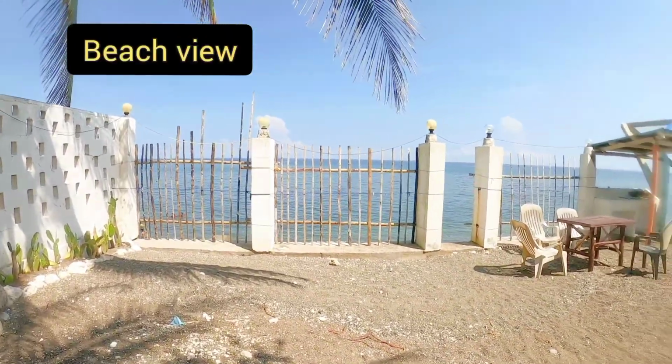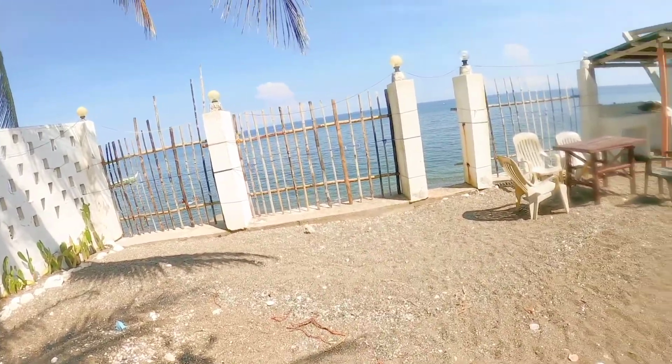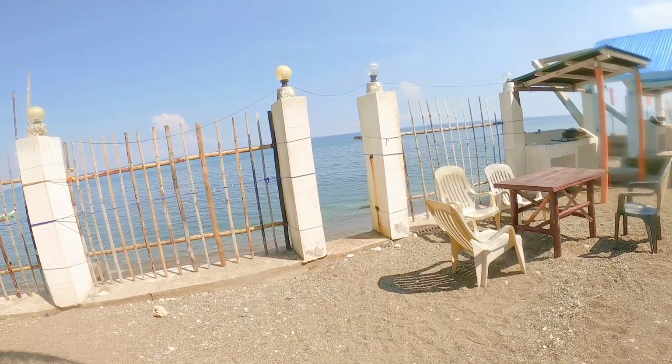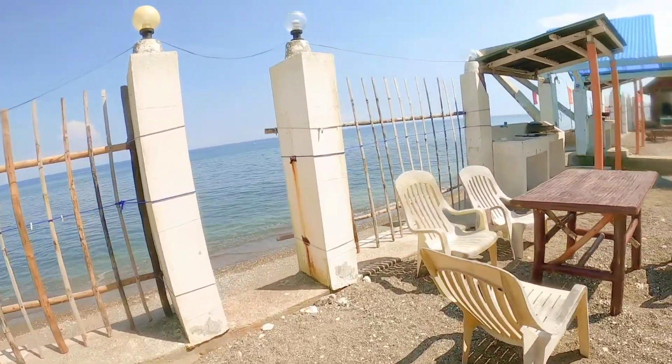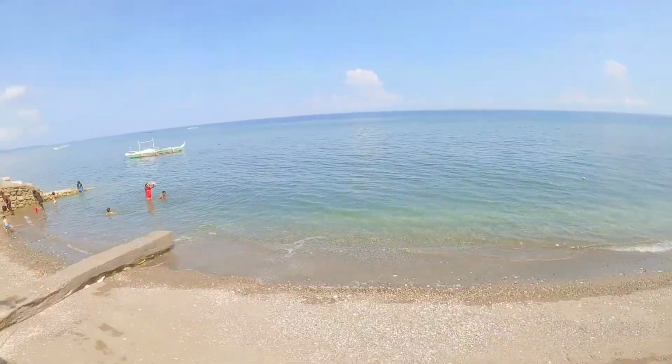Anyway guys, me and my niece, we did snorkeling, and it's also super hot in here. I like this kind of weather. And then my niece is going to do snorkeling.